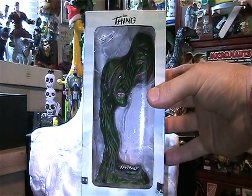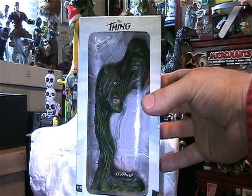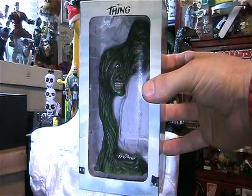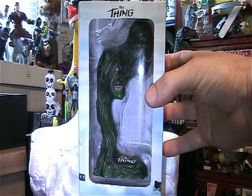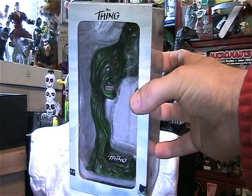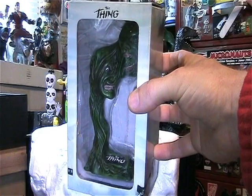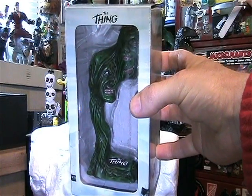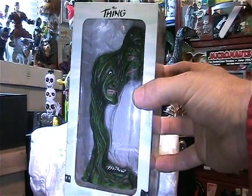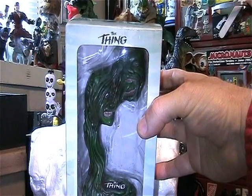This is for the Loot Crate exclusive The Thing sculpture statue dealy do here. This has always been one of my top five favorite movies, the 1982 Universal Studios The Thing by John Carpenter. I always love this movie. Like I said, it's in the top five of my all-time favorites.